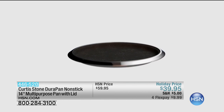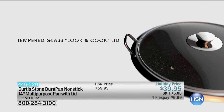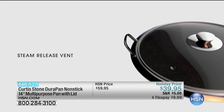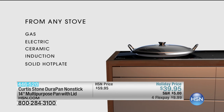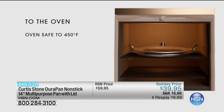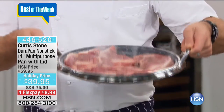We put five layers of DuraPan. That's the non-stick finish inside. That means stainless steel utensil safe. Okay, three layers is really strong. Five layers is unbelievably strong. It's so strong that you can use stainless steel utensils. We then go ahead and put the look and cook lid on top so you can watch your food cooking. And those big riveted handles. Have a look at this. I can pick up a red hot pan like that and it's absolutely fine.